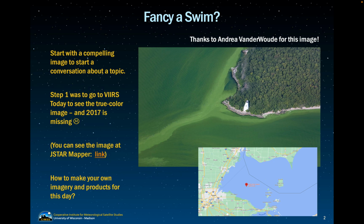It looks grotesque to me, but I thought, I wonder, of course, anyone would say, I wonder what VIIRS shows for this particular image. So I went to the VIIRS Today website, and unfortunately 2017 is missing. But the image is at the JSTAR Mapper. But I'm a little bit of maybe a control freak when it comes to looking at the imagery I want. I want to create my own imagery, so I use polar2grid and geo2grid to do that kind of thing.